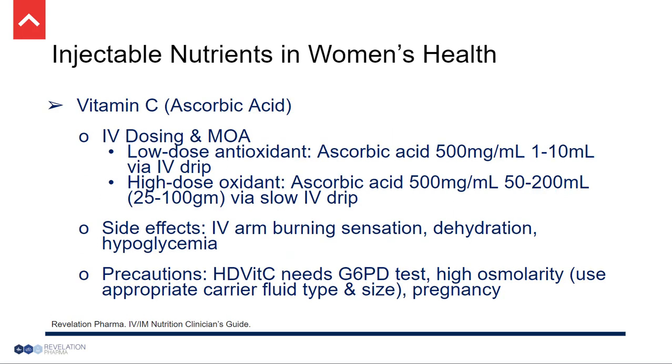Then we've got vitamin C, or ascorbic acid. So IV dosing and mechanism is vastly different depending on what you're trying to do. In low dose, vitamin C is an antioxidant like we typically think of. So with ascorbic acid, 500 milligrams per ml, for example, that might be 1 to 10 mLs via IV drip, typically in a mixture of some sort with other nutrients.